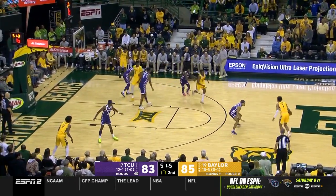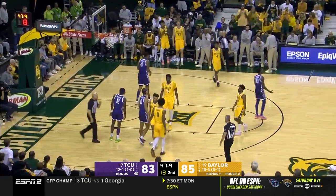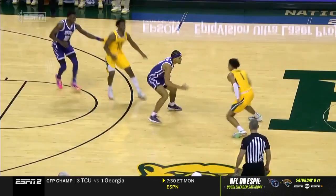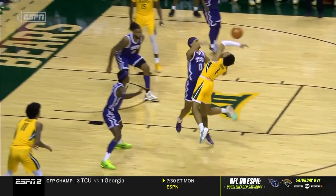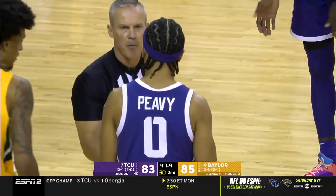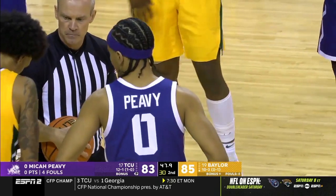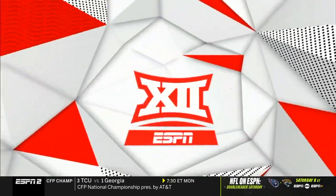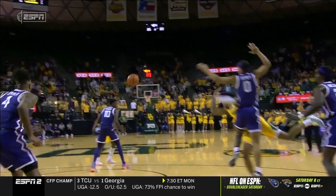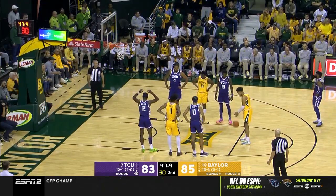Keyonte George with the ball. Checked by Peavy. Under a minute to go. And the foul's going to go on Micah Peavy, his fourth. He made sure there was contact right there. He rejected the screen. Take a look right here. Throws that head back. So glad they're taking the flop out of the game over the last few weeks. Bad rule, hard to officiate. There's another look. Yeah, he's riding him on the foul, so it's a foul on Peavy.